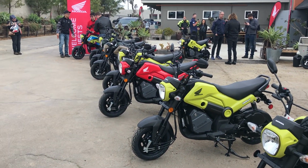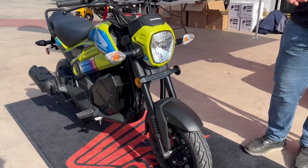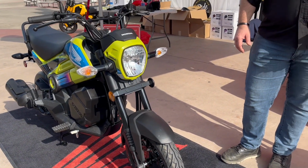And one of the best things that we're really excited about that helps break down those barriers is the price. It's $1,807, which is perfect for someone who's just getting into it, really debating, like, I need some basic transportation, or I'd love to learn. That's really what this bike provides, and it's an awesome entryway to it.